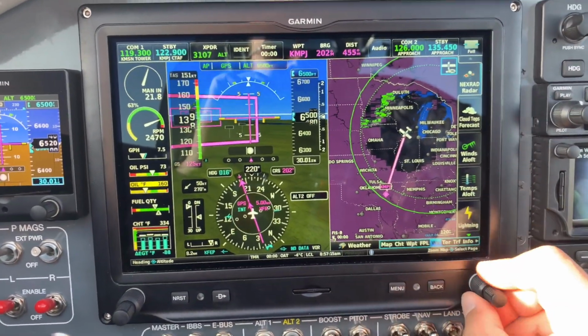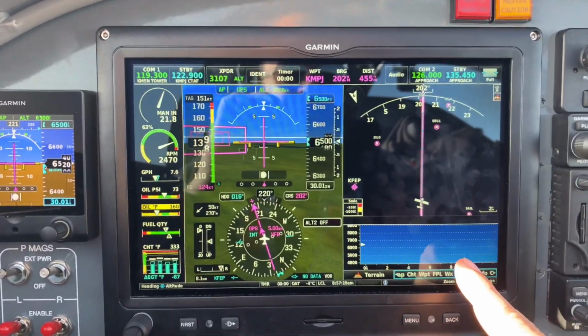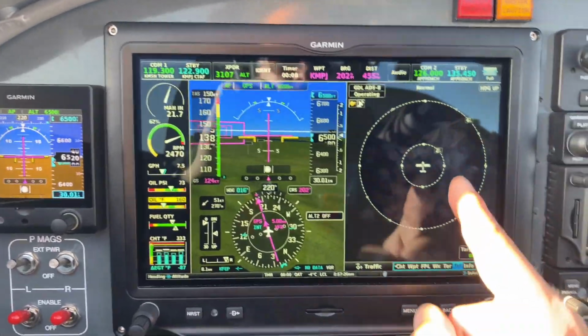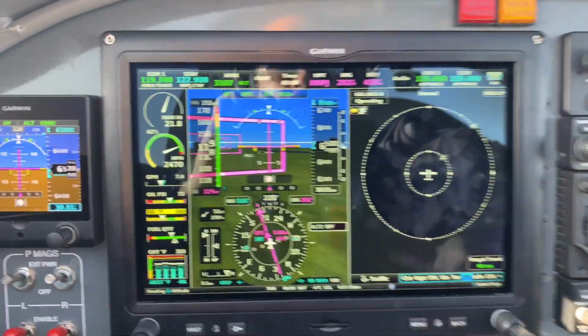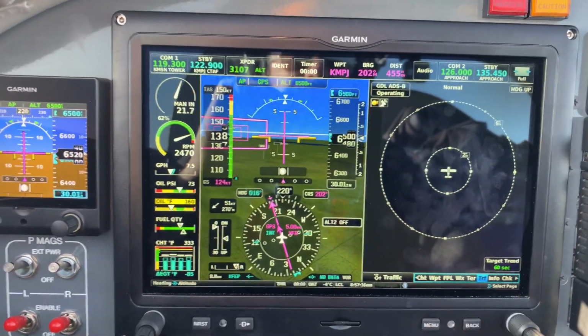So we're good there. There is a terrain presentation. There is no terrain in our way. Flat country. I can see traffic as well. There's nobody flying today. I don't know, it's really gusty down low, and as you can see, the wind has now got better. It's now showing 270 at 51.